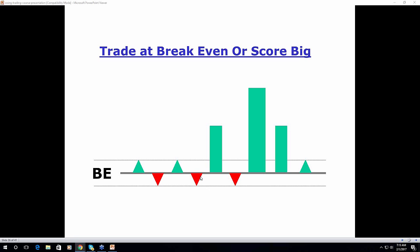And again, this is where preventing catastrophic loss is real important, because one catastrophic loss will screw up these statistics pretty badly. But if we can trade at or around break even for the most part, we're going to, partly by our skill, but also partly by dumb luck, we'll catch some big movers. And this is where the profit comes in over the series.